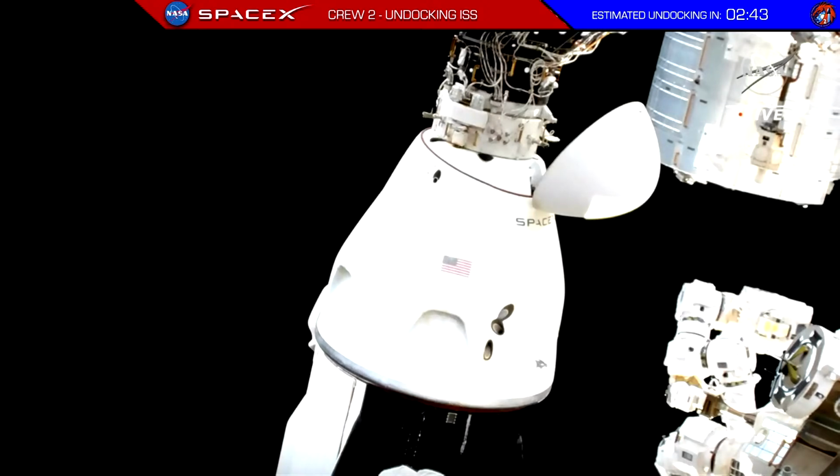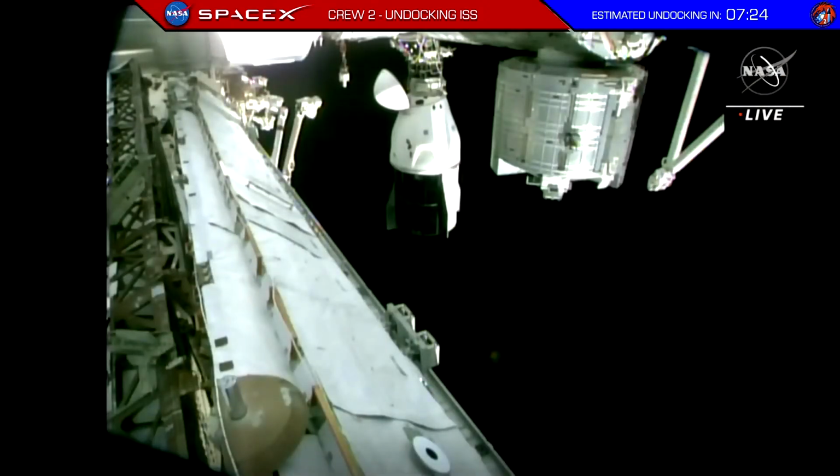Like we said before, those umbilicals are going to disconnect first. That's what is connecting power and telemetry and communication to station. And once those umbilicals are released, we'll then begin to unlatch the hooks that are physically connecting Dragon to station.